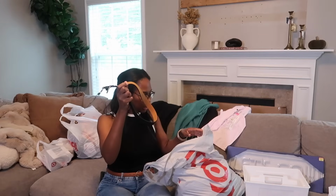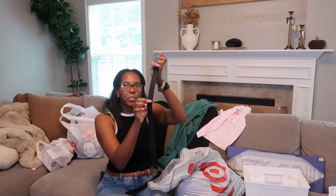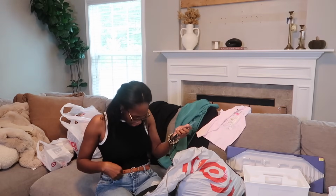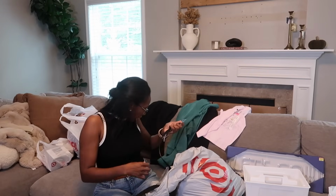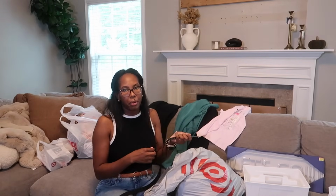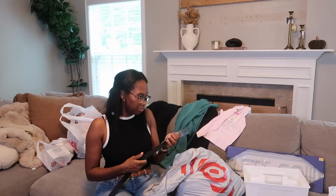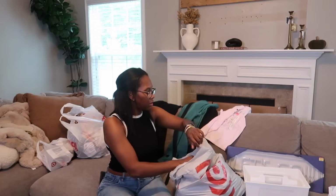And then I got myself this belt. This belt is almost like a felt texture. But I needed a belt. I have on a belt now that I got from the Goodwill. It's okay, but you just can't wear a brown belt with everything. So yeah, this one is from Universal Thread.